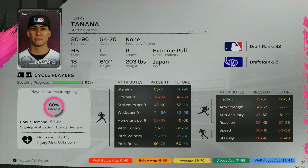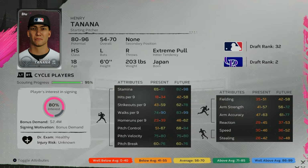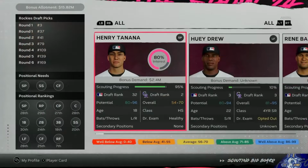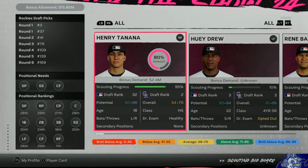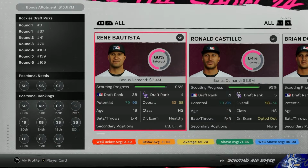And one of the things we're focusing on in pitching is that home runs per 9. So the fact that it's that much of a struggle for him does knock him down a peg. But that's not to say you wouldn't draft him at all. I just think with him being draft rank 32, he's more of a target at 37, despite the fact that our scouts rank him as number 2 in the draft.